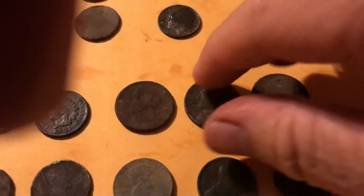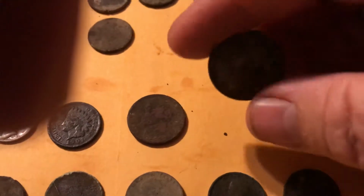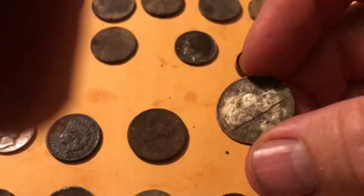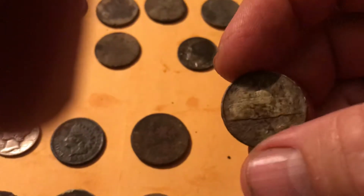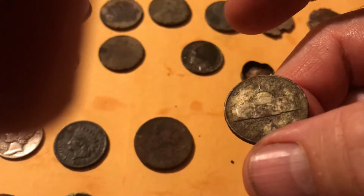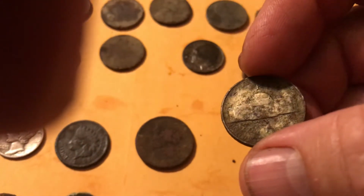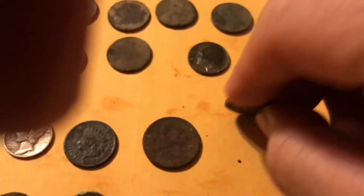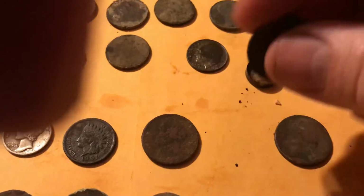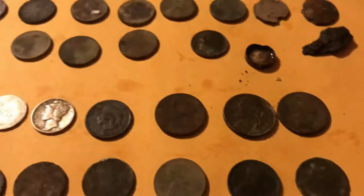Now, these two are war nickels. You can tell that they're war nickels because if you look on the back, I don't know if you can see it, but it's got a P at the very top of the Jefferson Memorial, or Monticello, my bad. You can see that at the very top of the nickel. So these are all three Jefferson nickels from the wartime, Second World War.